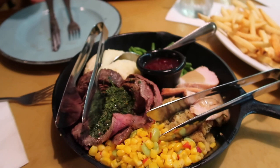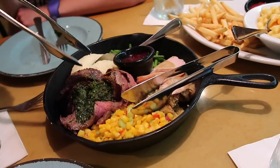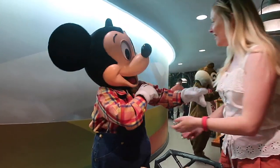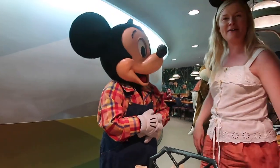But again, we were really, really full because we ate the food earlier in the day, which in hindsight was not the best move. And so we only had a tiny bit of dessert from memory, and I think we were that full that I just didn't pick my camera up. But there's lots of videos out there with the food on. I do really enjoy Garden Grill.